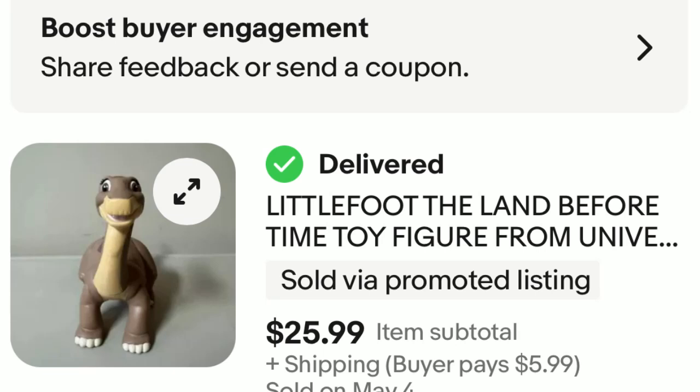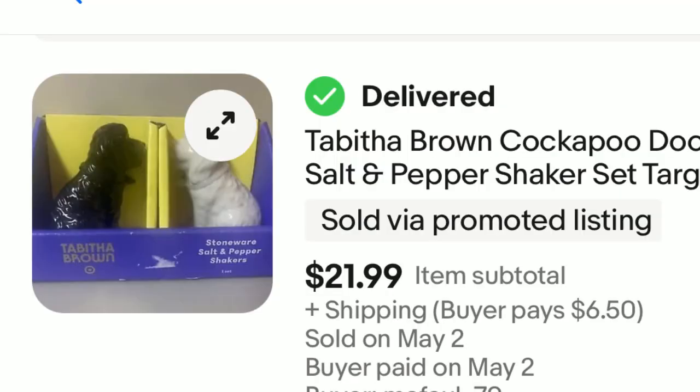Next, we have these Doodle salt and pepper shakers, really cute. The black one kind of looks like my Blizzy a little bit. I paid $1 for these at a church rummage sale. Sold them for $22. It's a $21 profit.